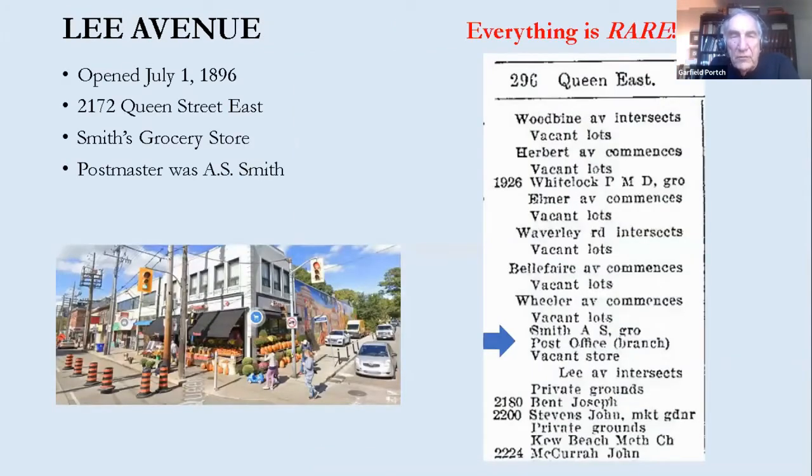Lee Avenue, this is the rare one. I've only seen one piece out of the Lee Avenue office. It was a small grocery store, and as you can see, this is a page out of the directory. They mentioned that between 1926 and 2180 on Queen Street East, they had these small businesses, mainly vacant lots though. But there's the post office shown as in Mr. Smith's grocery store with no street number on it.